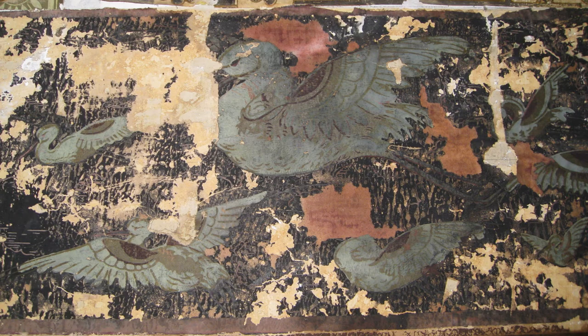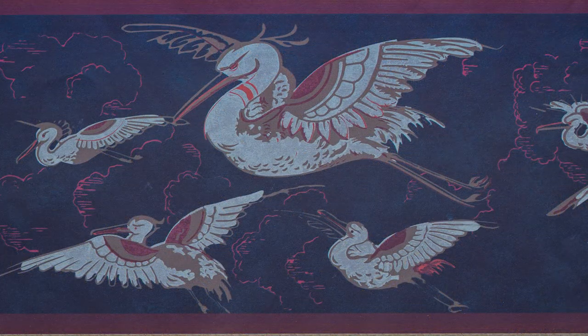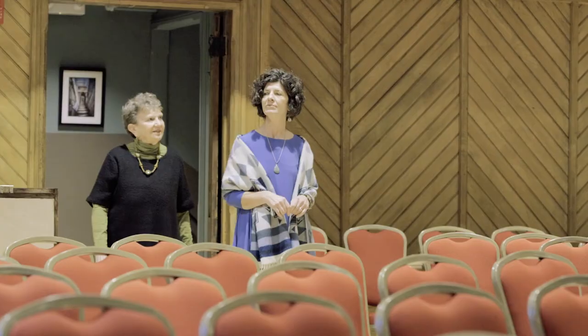5 of the original Victorian wallpapers were reproduced and other decorative elements restored, including faux bois finishes. And a grand stair was added from the ground floor ticket lobby.